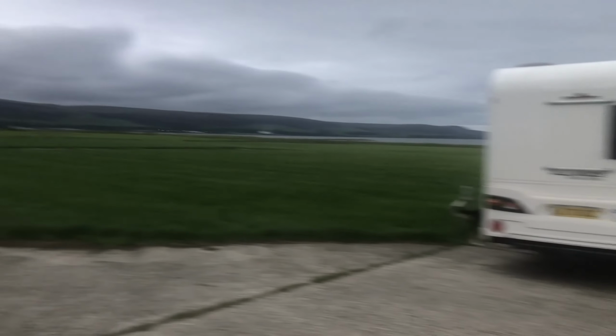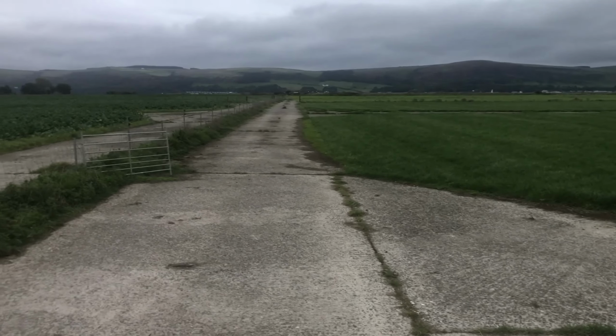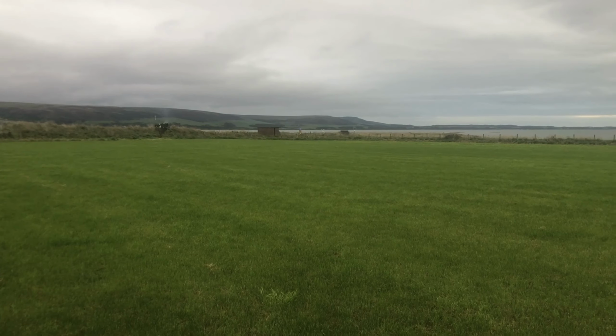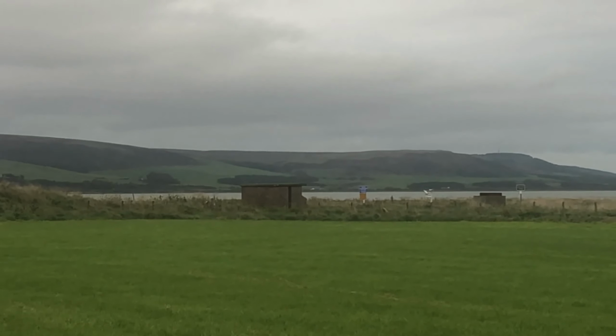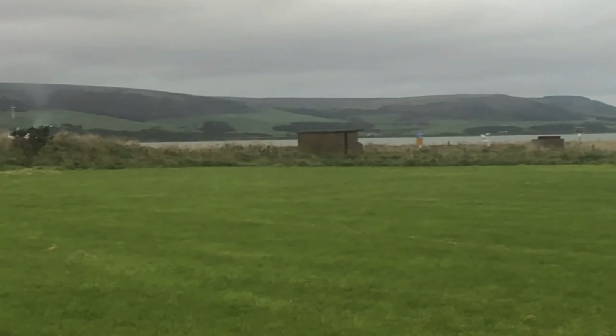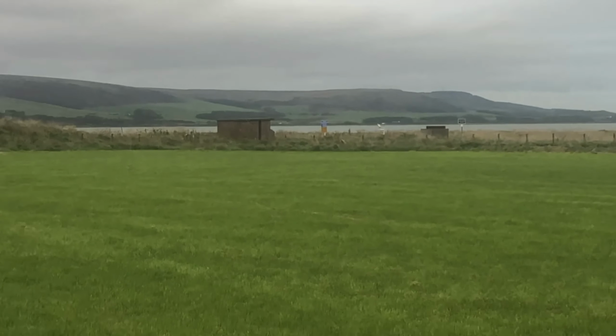So I might get the bike out and take a wee ride down to the very bottom and see what's about. Okay. You just see one of the old RAF shelters, or there's very little left on RAF Wig abandoned base, sadly.